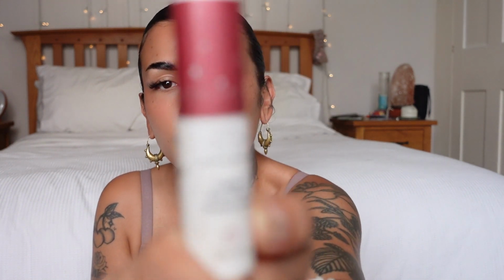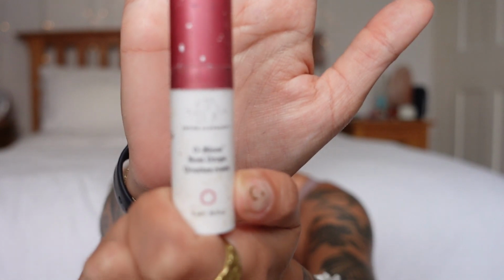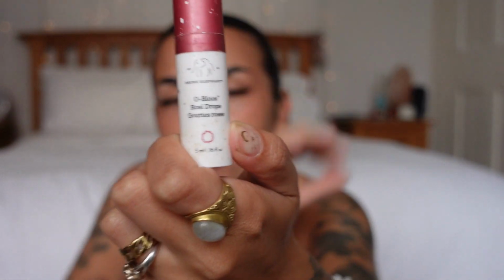I got these in my Space NK calendar, and I thought I lost them, but I've just found them. These are the O Blues Rosy Drops. They are by Drunk Elephant. It's like a skincare infused blush. This is just a travel size. It's a really nice peachy colour, with a bit of a metallic shimmer.